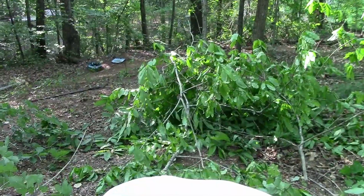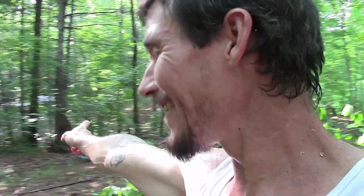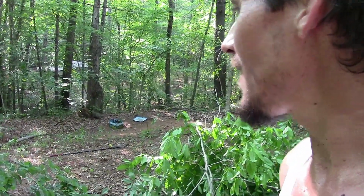Yep, it's gonna go the other way, I was saying. Damn it. Well, it is definitely going the other way. It is going the opposite way. Like I said, it could go that way, or it could go that way. And damn sure, it's gonna go that way. Dang it. Right across the trail. So I gotta move.